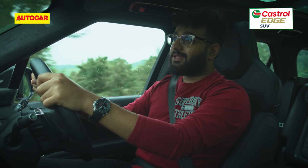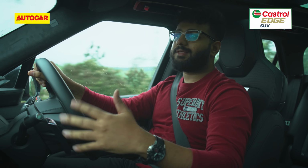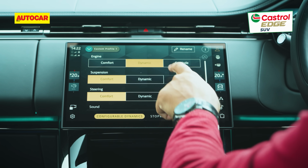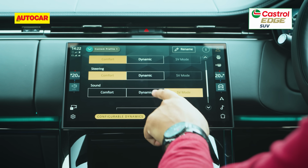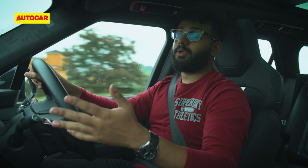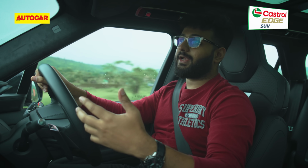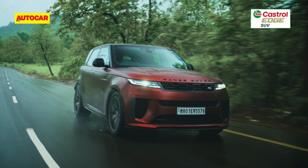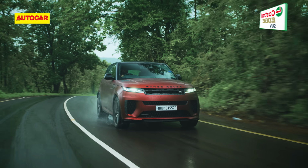Mercifully, Range Rover has ensured that there's an individual mode in there through which you can customize your car setup. So basically you can have the engine in dynamic, which means you get a decent amount of power and poke. You can have the steering in comfort, which is nice and light, and you can have the suspension in comfort as well, which means over every pothole you don't have to be bouncing around. And the best bit, you can have the exhaust in its more aggressive setting as well, so you have those nice pops and bangs every time you lift off. So not shy of drama, it can make your everyday mundane drive to work fun.